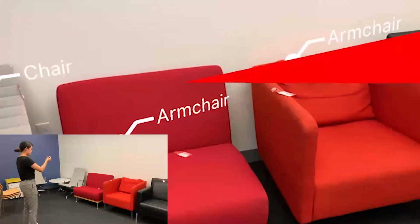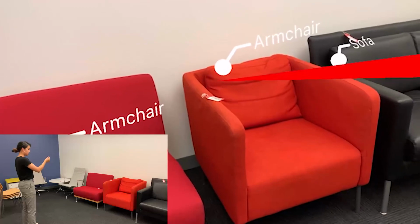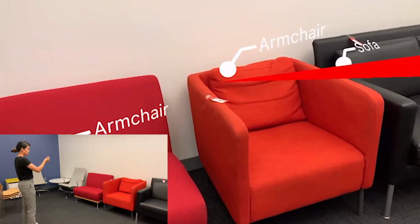How about the price difference between this and this? The left armchair is $50 less.